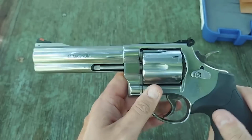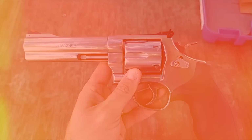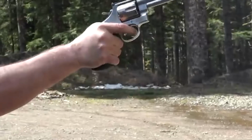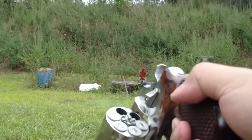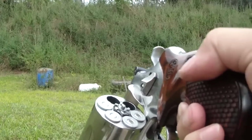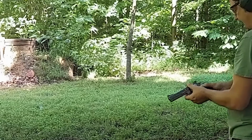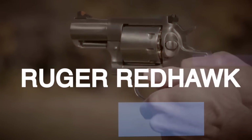The double-action trigger pull in the test gun measures 13.5 pounds, while the single-action breaks crisply at just 4 pounds with a bit of over-travel. Shooting the Model 629 can be a pleasant or distressing experience, depending on the shooter's tolerance for recoil. The heavy loads made for hunting or predator defense generate punishing recoil, and firing a few rounds in a session will satisfy most shooters.